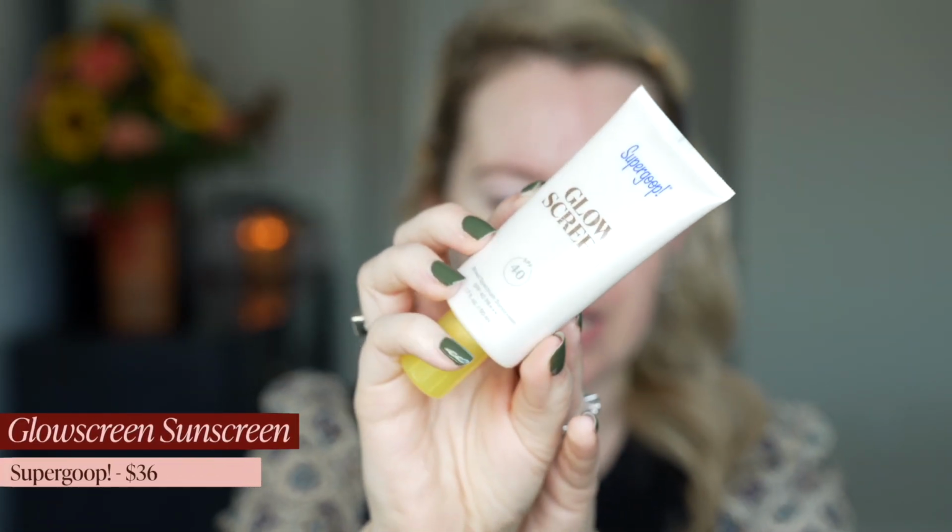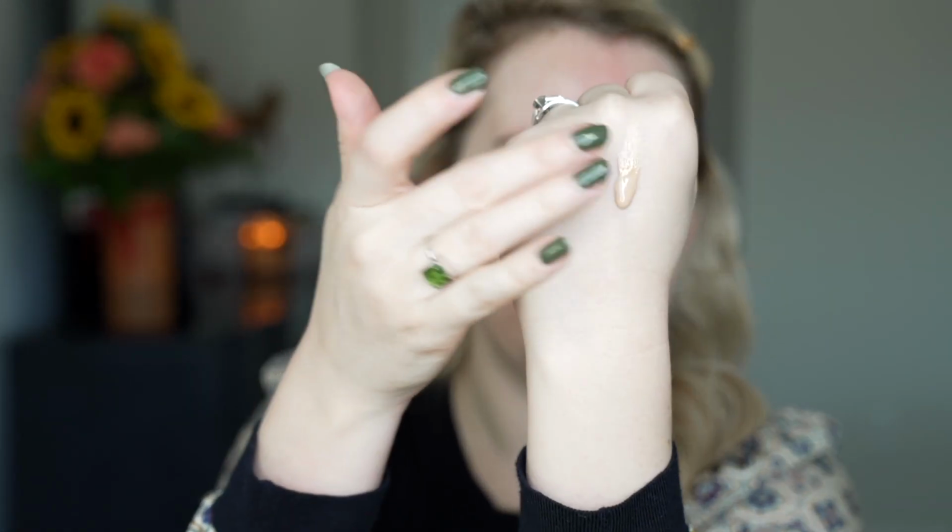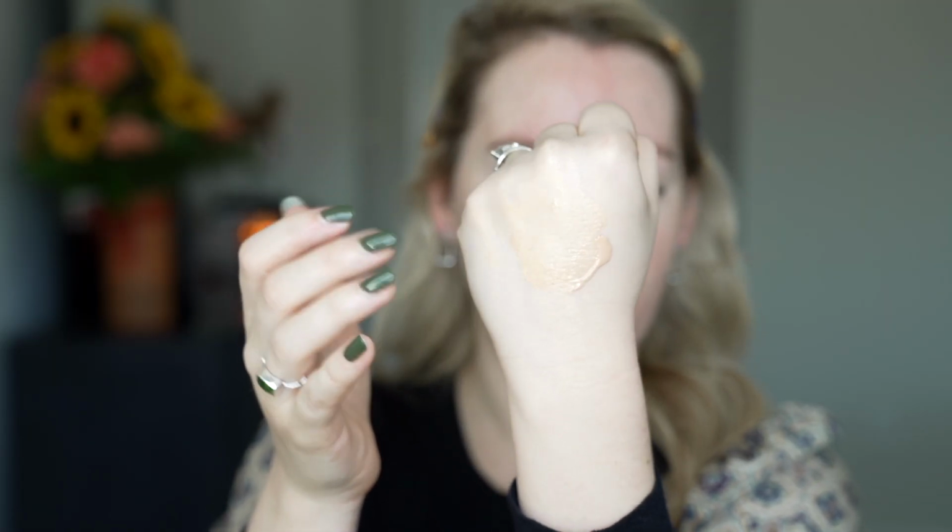But lately, my favorite primer has been the Supergoop Glowscreen. It is a sunscreen and it has the glowiness to it. Again, it's just going to help bounce light and give us a nice light reflective glow so that our skin is not going to need as much coverage when we get to foundation. As always, use 2 fingers full for your sunscreen. This is going to double as my sunscreen and my primer, which I really like because it saves me from having to do 2 full steps.